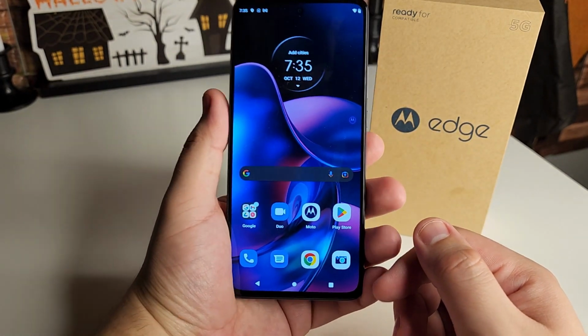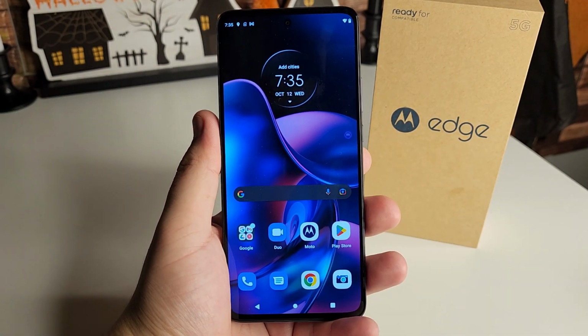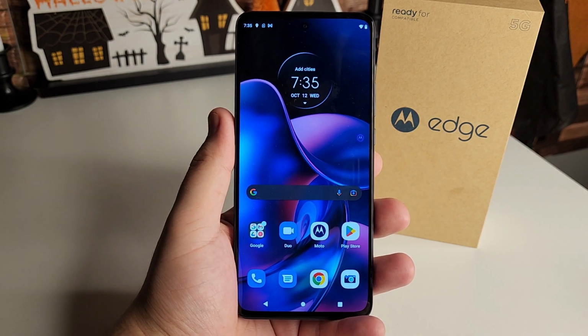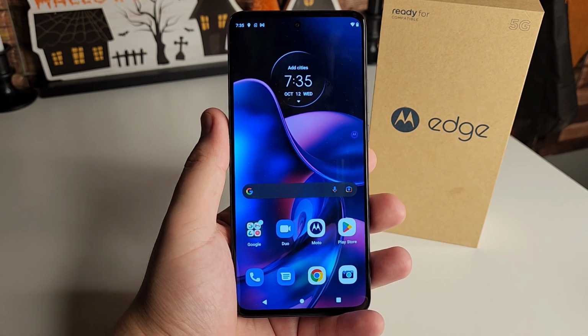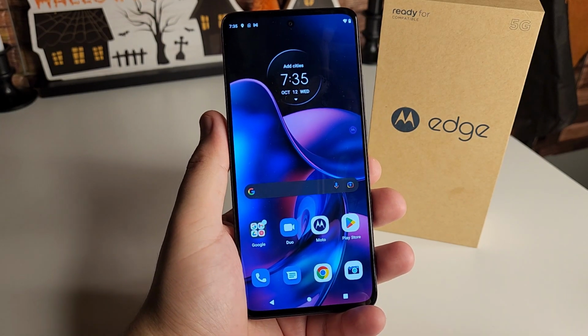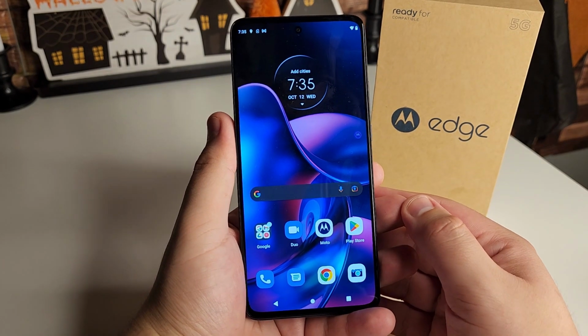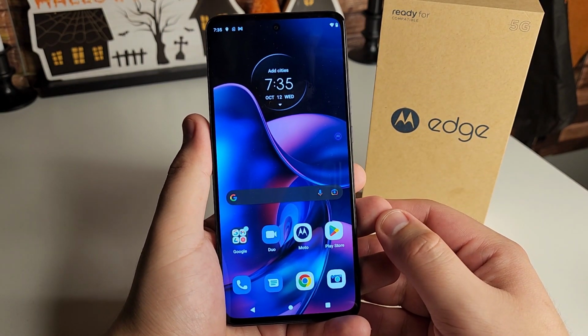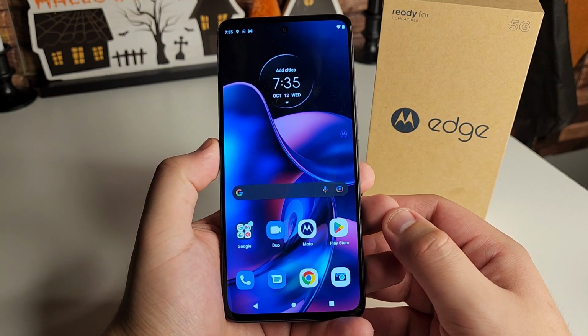It still feels good in the hand. It feels premium. I don't think anybody's really going to notice, and I don't think it's going to be too big of a deal to the person purchasing the phone. But it's just something to think about. It definitely feels cheaper than a phone like a Galaxy S22 or a Pixel 6a or a Pixel 7 or something like that. So definitely keep in mind that this is going to have more of a cheaper feel.